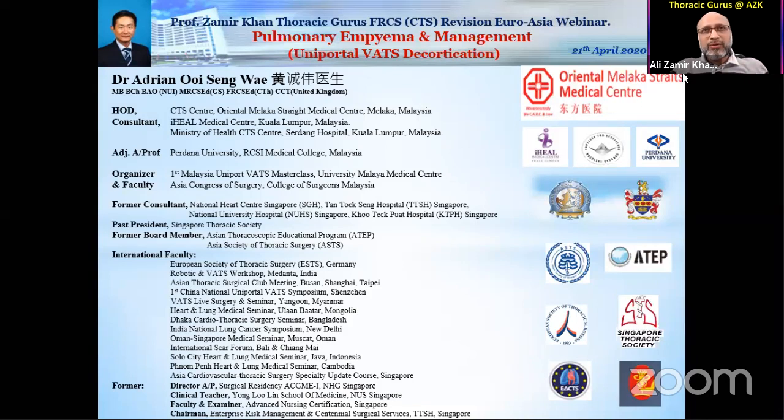If you do not allow the whole lung to re-expand, then you will be left with pockets, and that will give rise to recurrence of empyema. So if you stop the video, you can see how aggressively he's decorticating. He takes his time, he does it nicely, and aggressively decorticates.